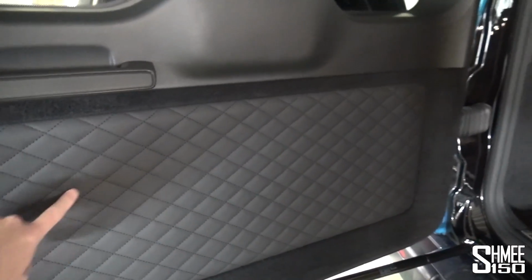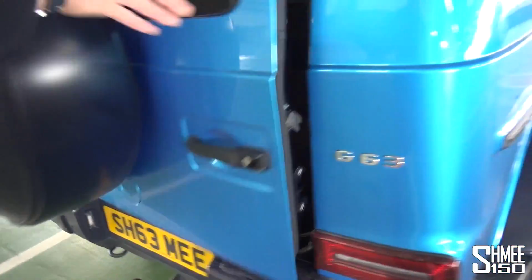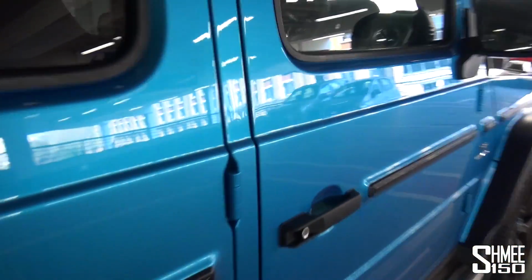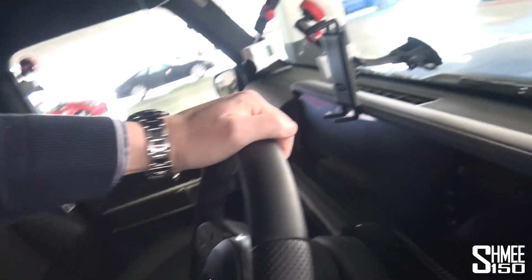But even the boot has the diamond quilting on the boot door itself. It's a car that I'm a big fan of. I like it an awful lot, and this is why I'm going to be sticking with it for the time being, just to use and to keep living with, really.